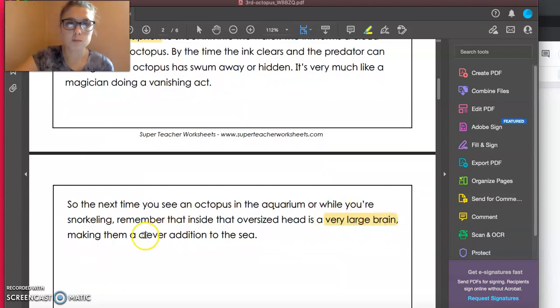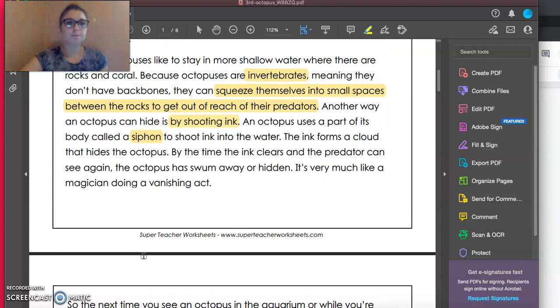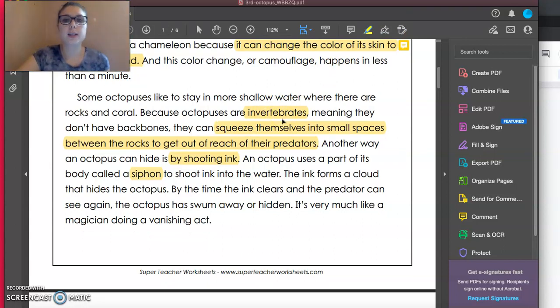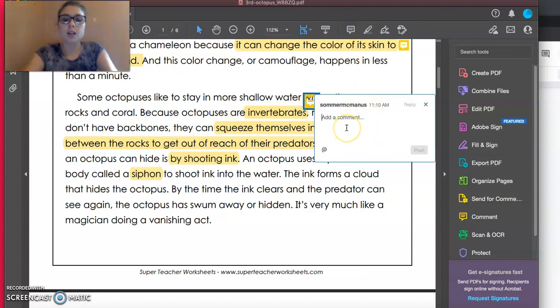All right. So when I read through my second paragraph, I did highlight some more words and phrases as well. So this word, invertebrate, I highlighted this word because I just think that's a great word. It tells me that it means they don't have backbones. So I wanted to make note of that, and I'm going to comment on there that this is an interesting word that I could add to my own vocabulary maybe. And like I said, it tells me what it means. It means that it doesn't have a backbone.